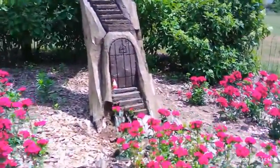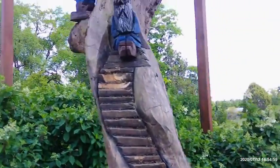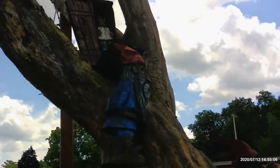Oh, look at this. Gnome Village. Oh, that one's pooping up there. See him? He's pooping.